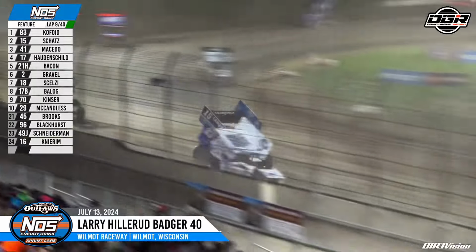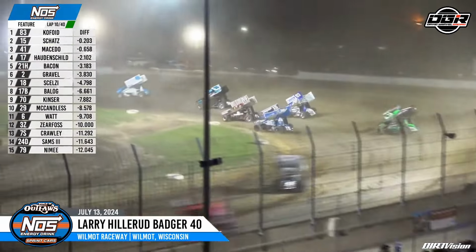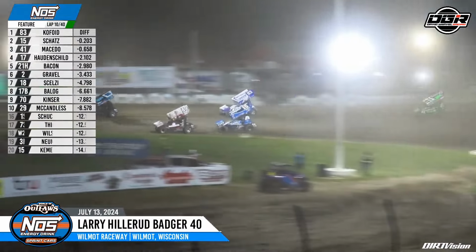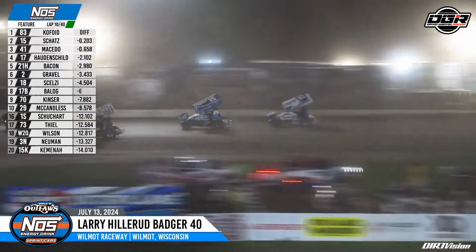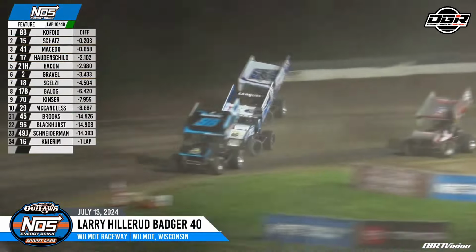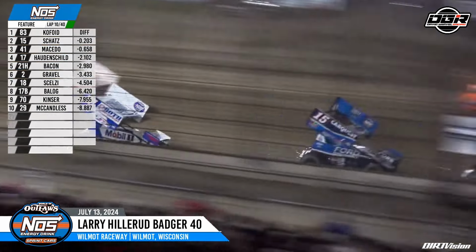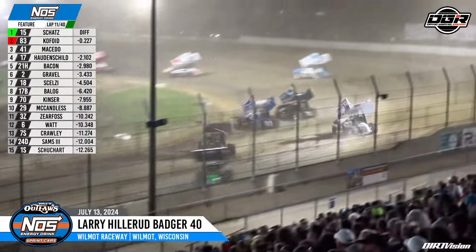Donnie Schatz side by side with Buddy Kofoid, and now Carson Macedo makes it a 3-car tussle. Heavy traffic right in front of the leaders. Kofoid trying to get around Josh Schneider, but it opens up the inside, and Donnie Schatz takes the lead. Donnie Schatz, your new race leader at the end of the back straightaway. Kofoid trying to come back at him on the cushion. Schatz trying to work the traffic. Donnie Schatz will lead lap number 10.